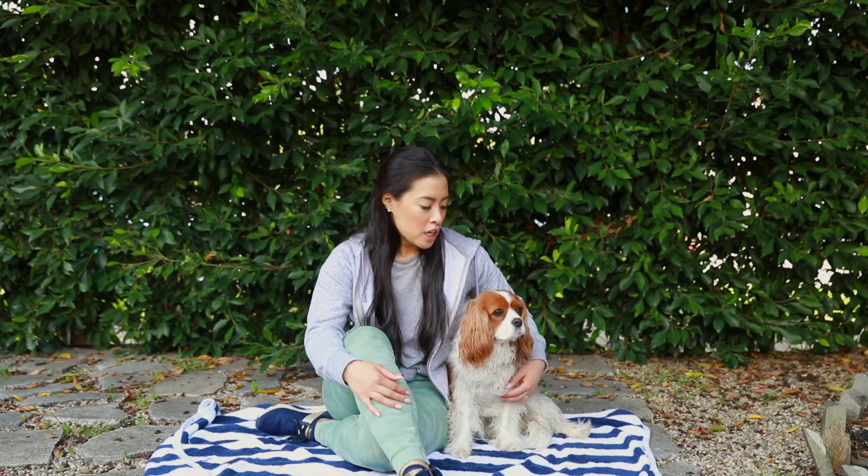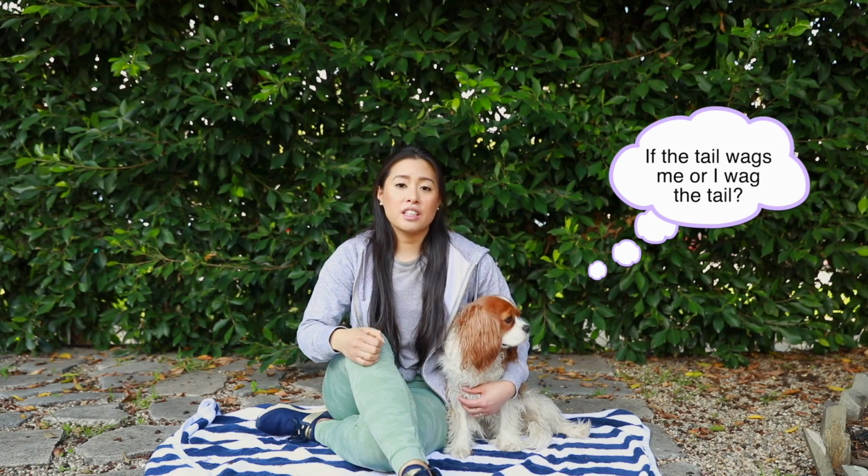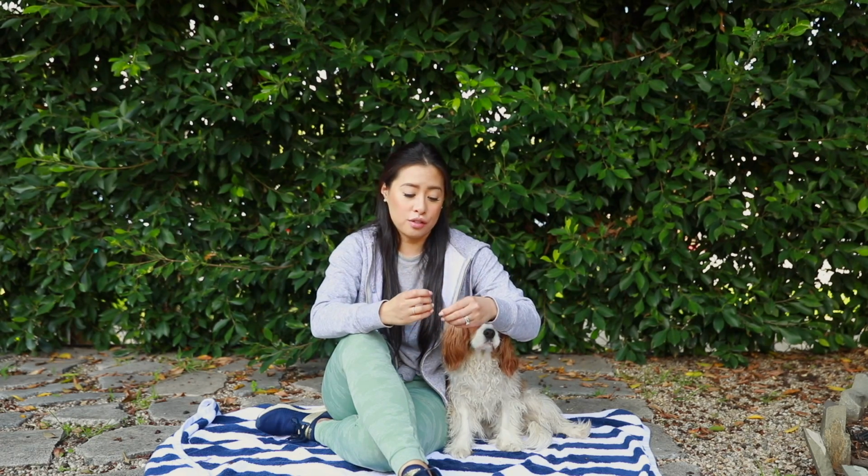I'm going to talk specifically about Cavaliers just because we know them best. You want to make sure that there are health clearances on both the parents and even the grandparents. The advantage of having a registered breeder is that you can go up the lineage, grandparents and before that, very far, to know the actual origin of your Cavalier.